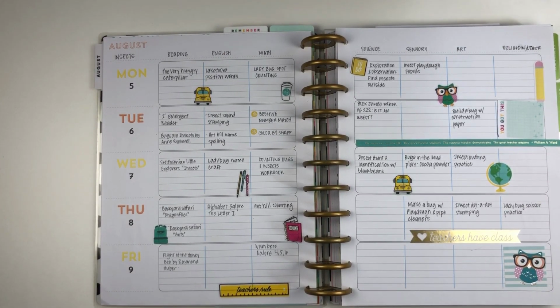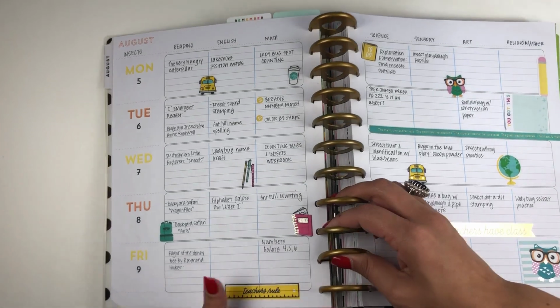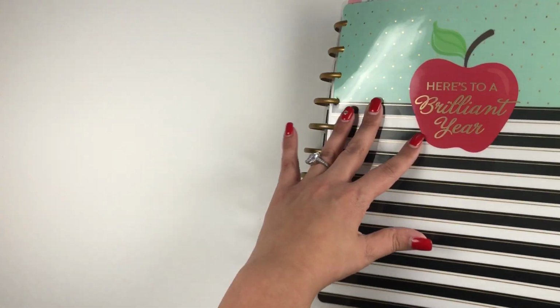You don't have to actually use it as a school planner, although I will tell you the dividers and stuff like that are definitely school oriented. But hey, it's about functionality. If it works for you, then you use it how it works for you. So anyway, there we go. There's just a quick little video of what I'm using this year.